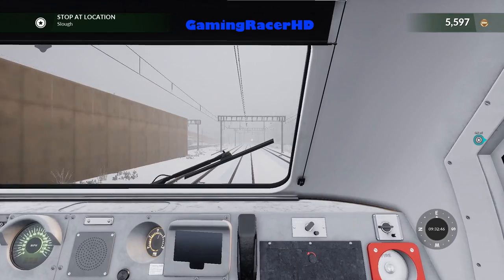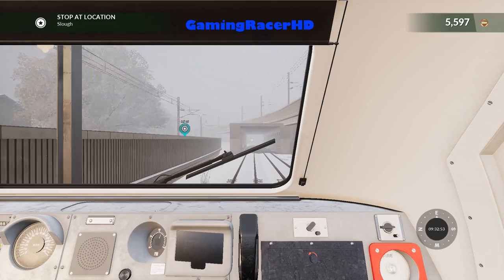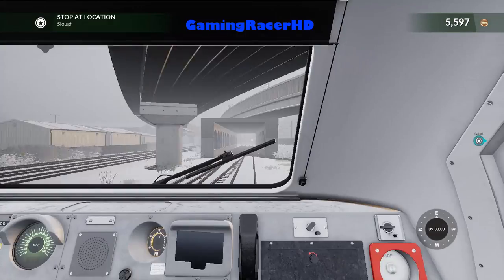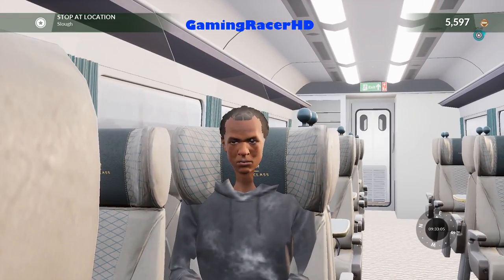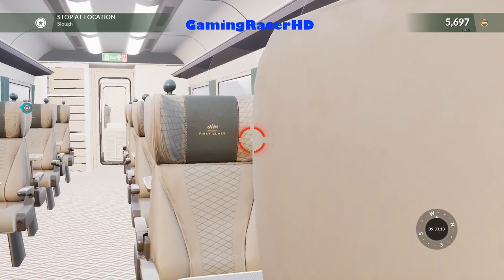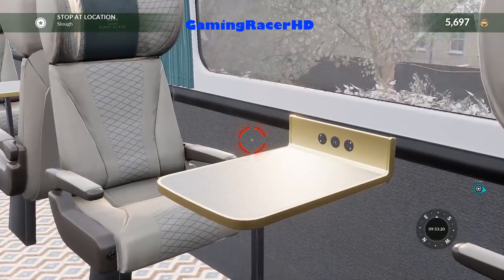Okay. Now we're at the rear of the train now. There we go. There's no passengers on this train, which is a bit disappointing. Okay, oh there we go, there's one passenger. Hey dude. Yeah, he's glitching out on the chair. Okay then. This is first class, GWR first class. Very nice. Pretty cool. Probably row 11, I guess, or chair 11.